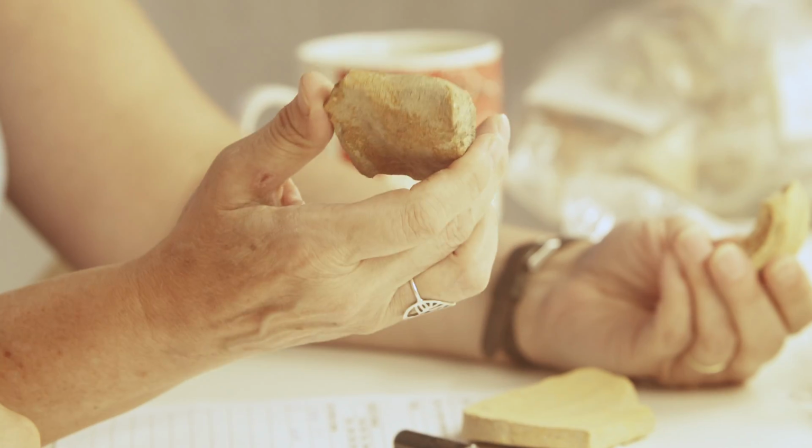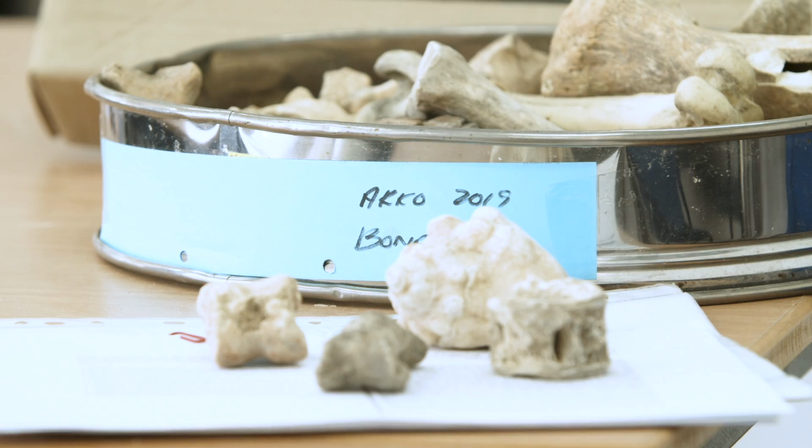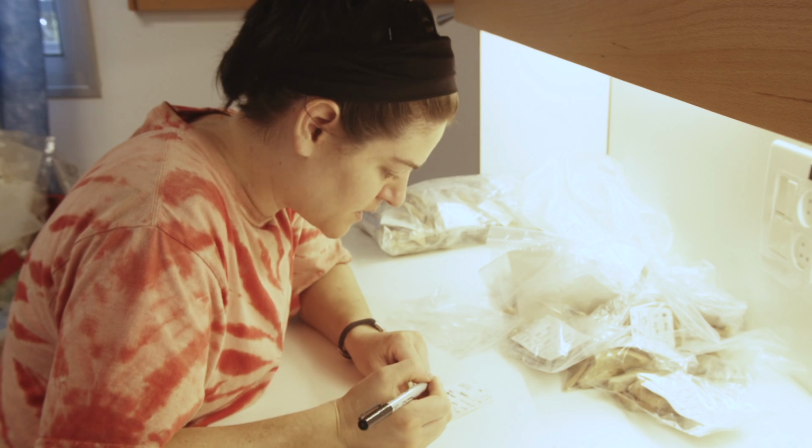The reason why I'm here is because I love archaeology. The opportunity to be on a dig was huge for me. Archaeology isn't just story, it's also science. And the science of archaeology requires that you be precise about the data.